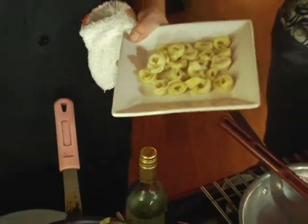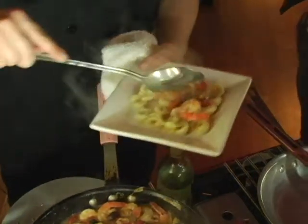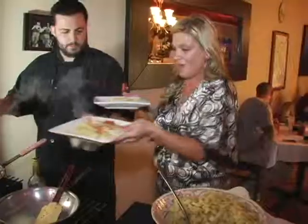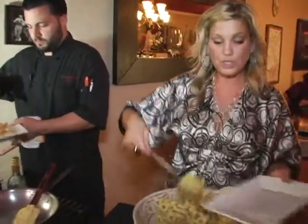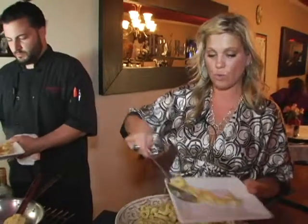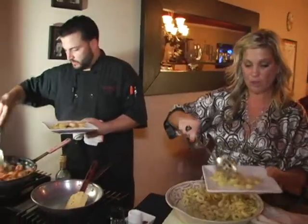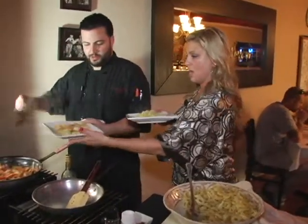So what we're doing, we're just plating up here, and I don't know if you're going to get a shot of some of our diners eating some of this wonderful dish. We're going to get some shrimp on there. You definitely want to get all the juice onto your dish, because that juice, the white wine and the olive oil, the rosemary, the olives, that all is what makes the dish, definitely. There's more shrimp in there, and then everything else.